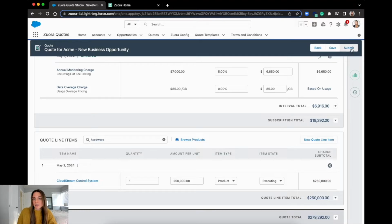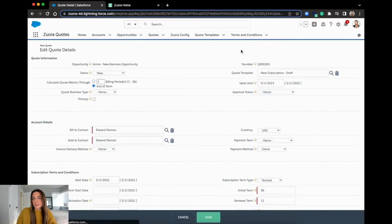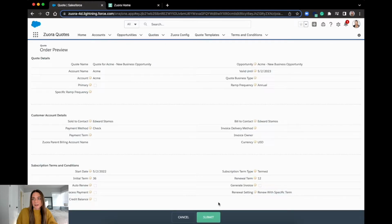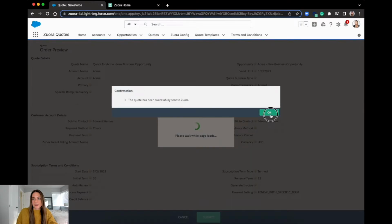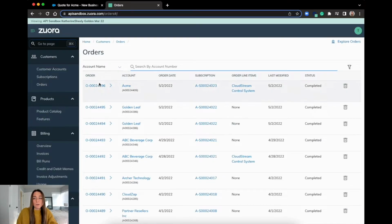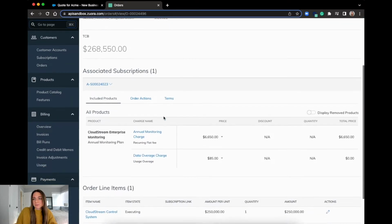So now that I have this quote prepared, I can submit this quote, change the status to approved, then send the quote directly to Zuora. Now, switching over to Zuora, I can actually navigate to the orders page and see that a new order has been created for Acme. And here we go.